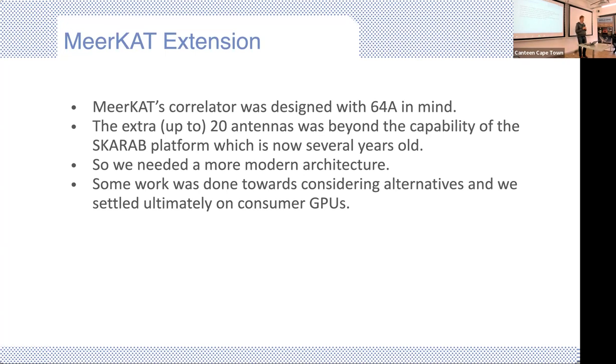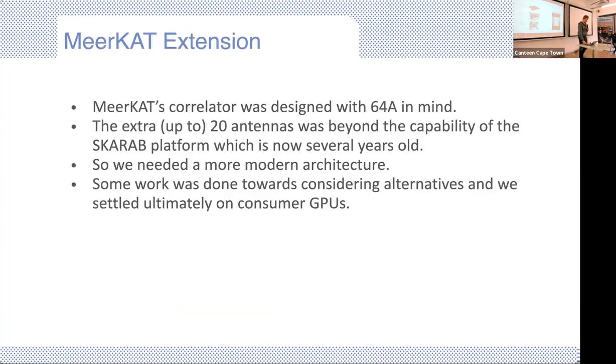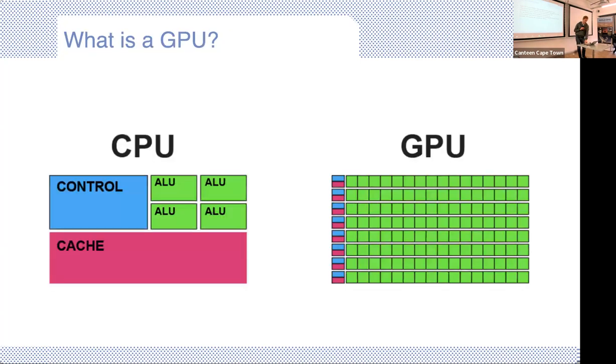And the SCARAB platform that Andrew mentioned started off life in 2017, so it's now a few years old. Anyone who's still using a computer from 2017, well done. It's unusual. So I think the Scarabs have done well. So we did probably about a year's worth of exploration to see what we are going to do next to build a bigger correlator. And ultimately we settled on using consumer GPUs.